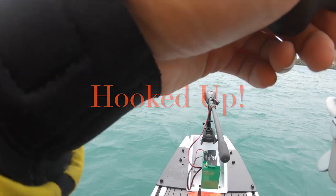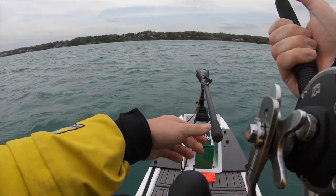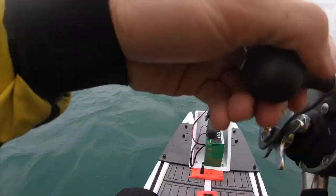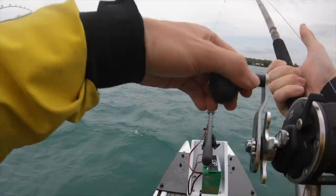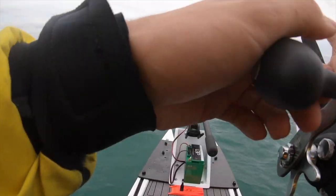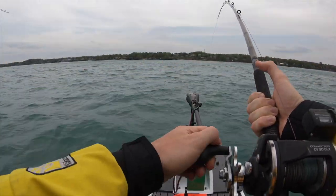Huge fish. Slow the boat down a little bit. Oh my God. Please stay on. Please stay on. Oh my God. I'm shaking, you guys. I am so happy I brought my GoPro.